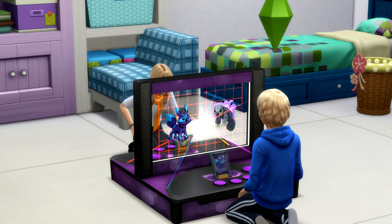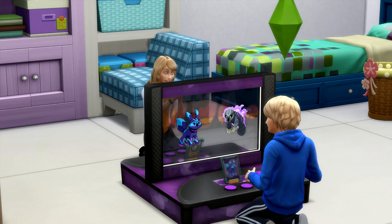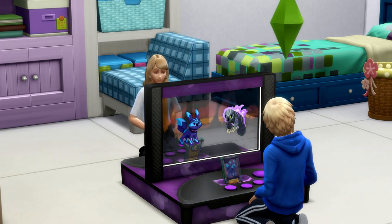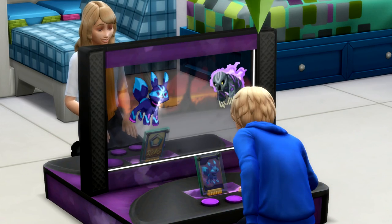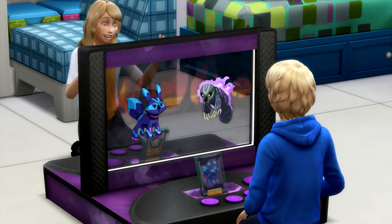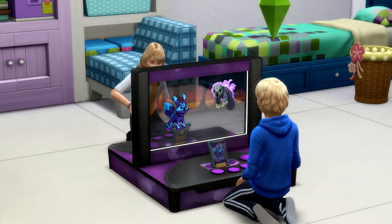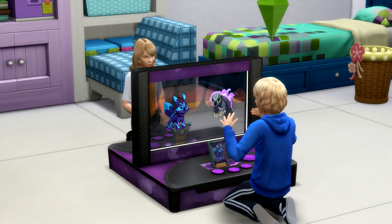Oh my gosh. And they actually have to like push the buttons to make their characters attack. That's pretty cool. That is pretty cool. You have to admit, that's pretty cool. Alright, we're gonna attack me. I look like I'm having fun, though. Alright, come on. I wanna see who wins. It's probably gonna be Rowley, because he trained his creature.